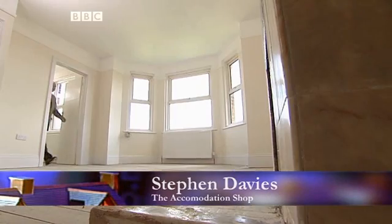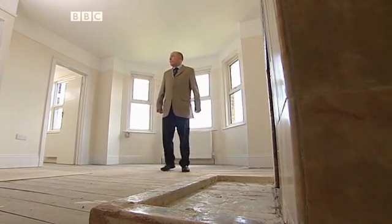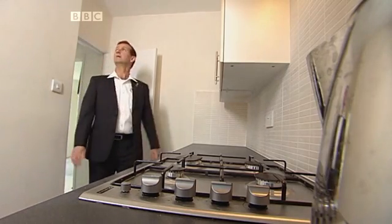Coming into the property, it looks like they've spent some time and effort trying to make it more presentable, and I think it's definitely an improvement on what it was. It's changed a lot since I first saw it. They've obviously enhanced it a lot. The kitchen and the bathroom are very nice. Overall, a fairly good impression, fairly good for tenant appeal as well.